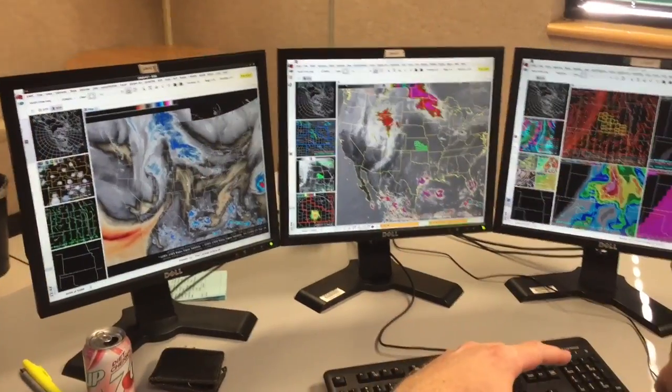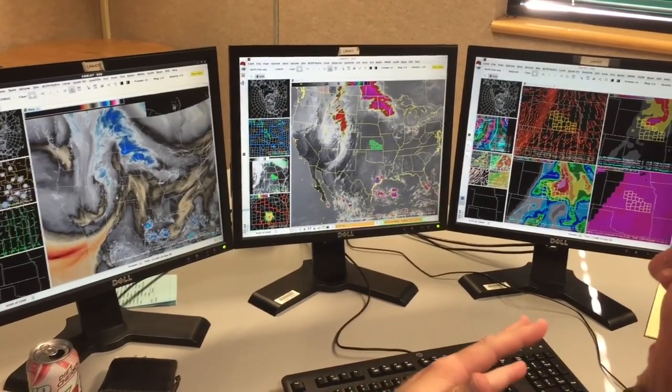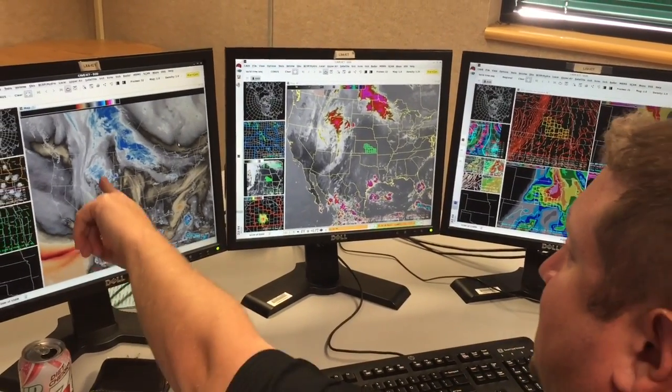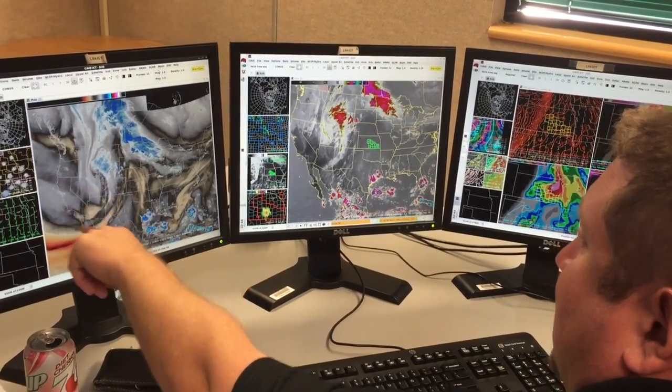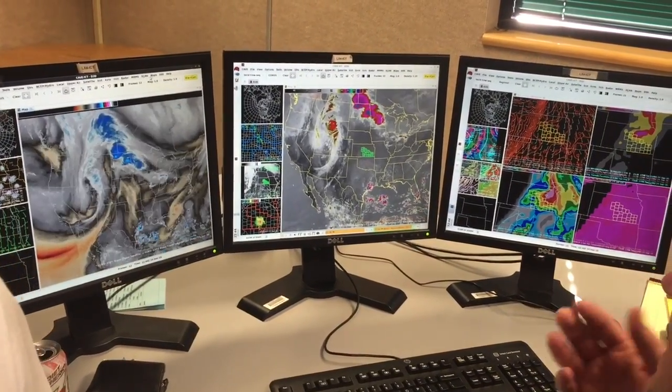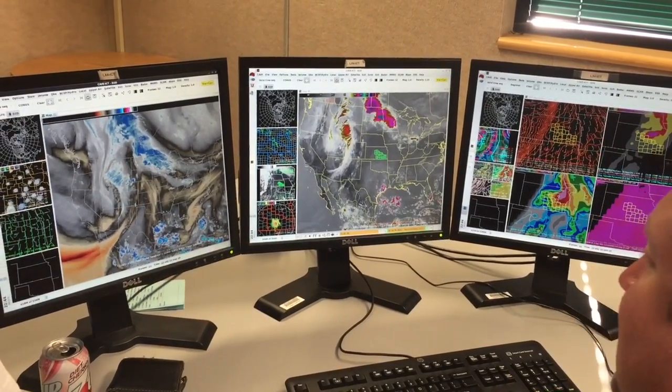In upper levels, you're asking, well, why would you want to look at that? It shows you just the large scale weather systems really well. You can see this big circulation out here in the Great Basin area. That's our large weather system that's going to bring us a lot of rain tomorrow and tomorrow night. That's going to be moving out into the plains.